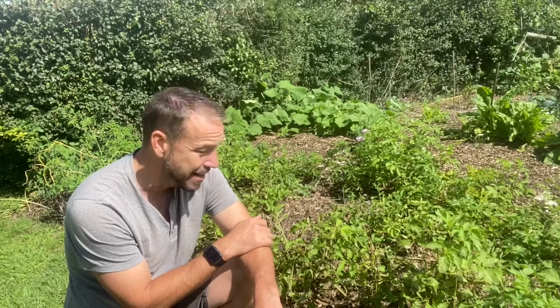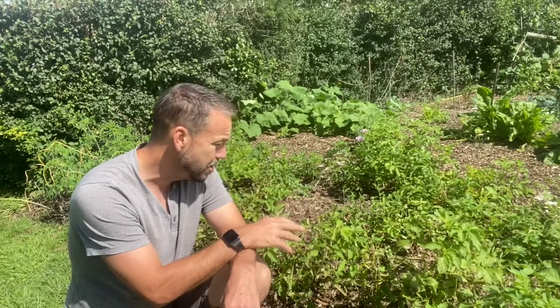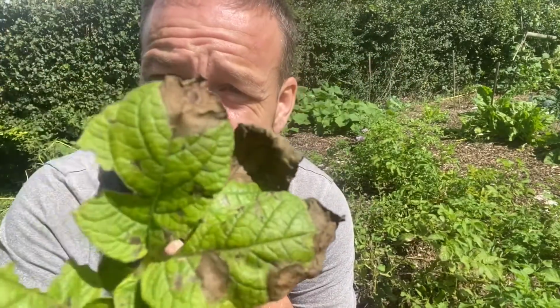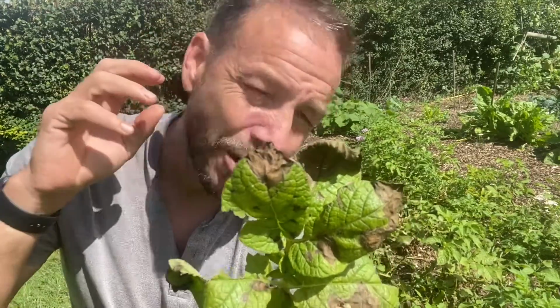It exhibits itself with this brown wilting of the leaves. So this is a fairly typical sign of potato blight. You can get magnesium deficiency, which looks a little bit similar, but not as severe as this. One of the biggest telltale signs of potato blight is just how fast it comes on.